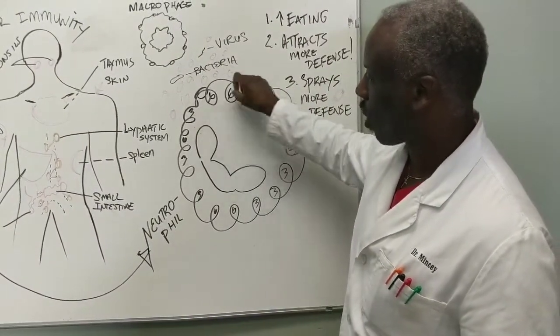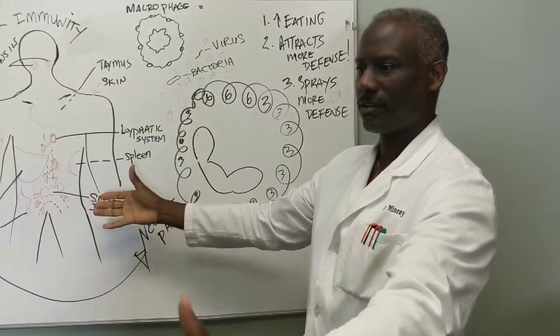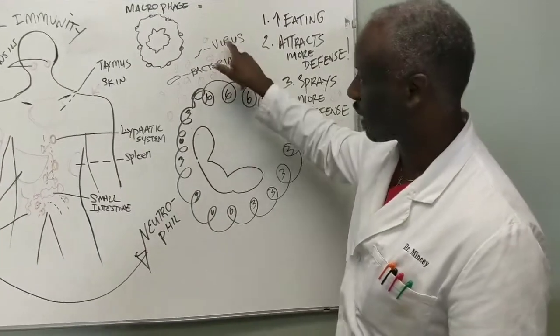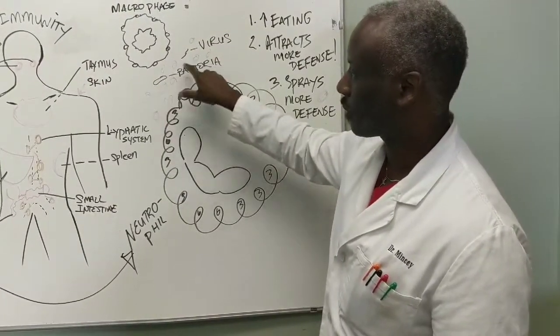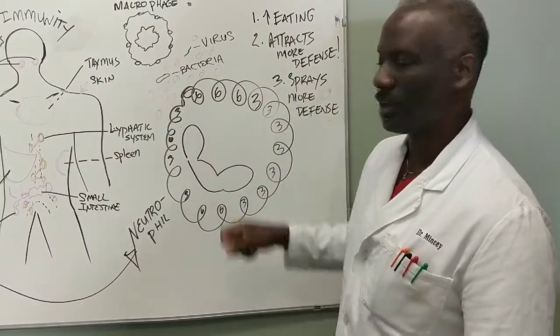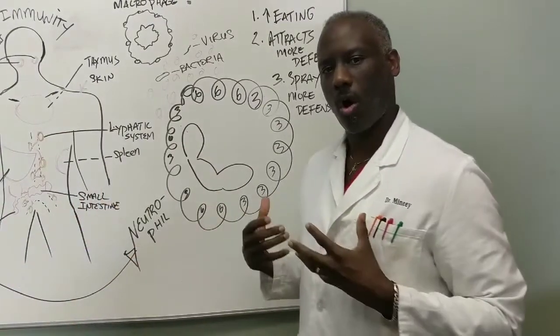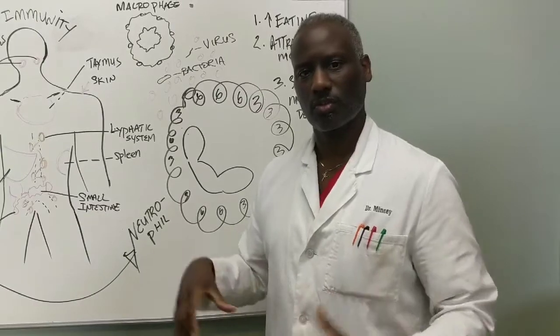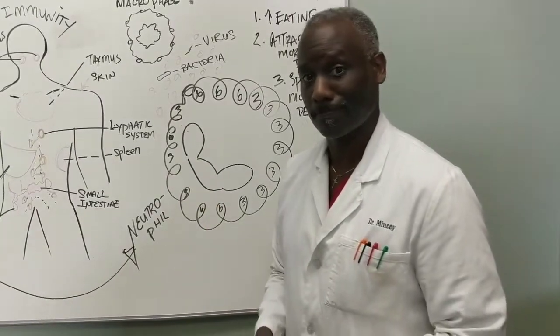These neutrophils also spray chemicals into the environment once they detect a virus or a bacteria that start to destroy the virus and bacteria, and also it's a call for help. It attracts other types of immune system cells to the area, of which there are many.